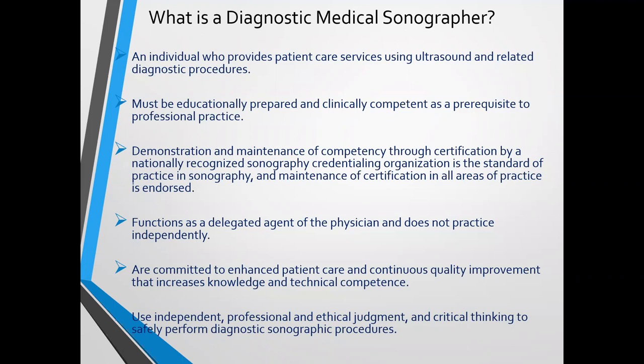We are also committed to enhance patient care and continuous quality improvement, and that will increase knowledge and technical competence. And we use independent professional and ethical judgment and critical thinking to safely perform a diagnostic sonographic procedure. Because with ultrasound, sometimes we have to make decisions on our own. So we have to critically think, what is the best for this patient? What images do I need to take? Do I need to take additional images? Do I need to speak to a radiologist because this case is a little more complicated than a normal case? So sonographers do all of that.